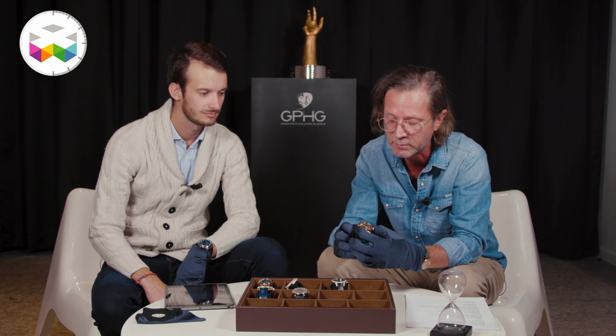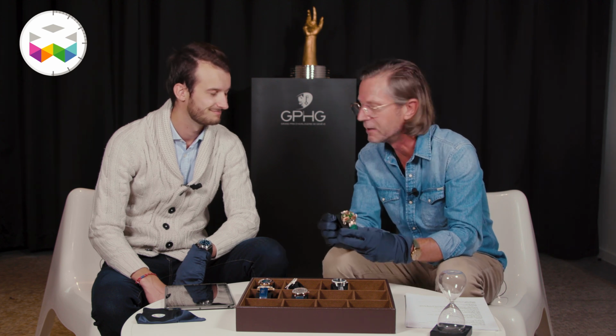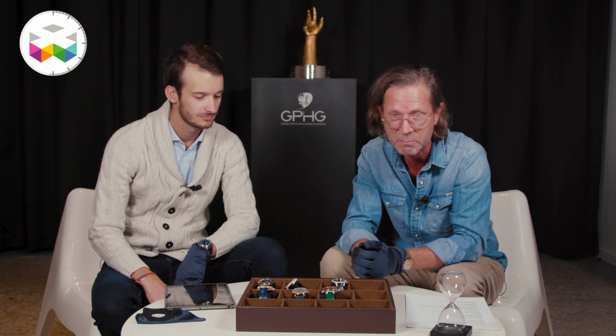And it costs 365,000 Swiss francs. So you have a little animation. When you press on this pusher here, you will have a rose animation, which is always very kind of nice and pretty chic. All right, so this is it for the women's mechanical complication.